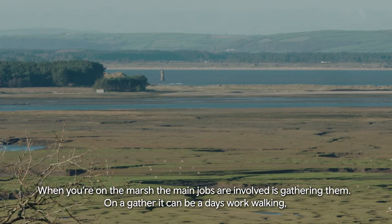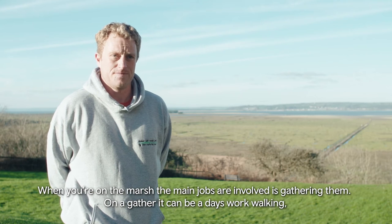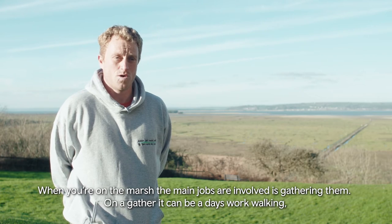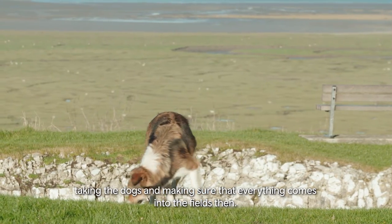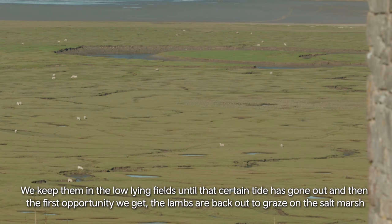When you're on the marsh, the main jobs are involved just gathering them, and then on a gather it can be a day's work, walking, taking dogs, and making sure everything comes in and into the fields then, and then we keep them in the low-lying fields until that certain tide has gone out, and then the first opportunity we get, the lambs are back out to graze on the salt marsh.